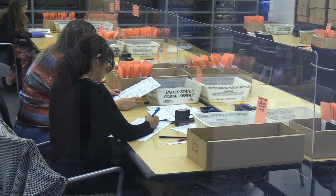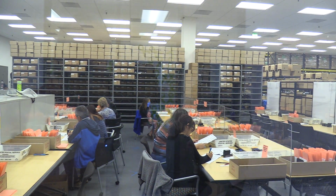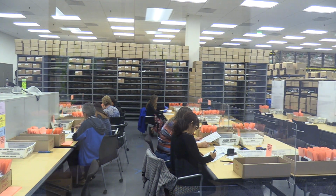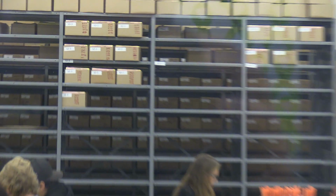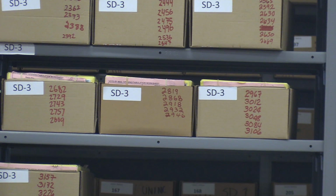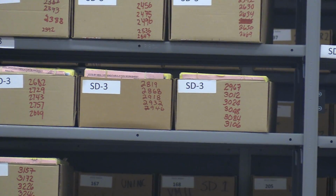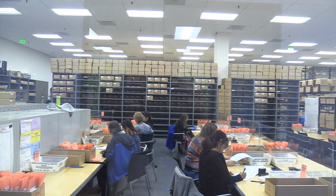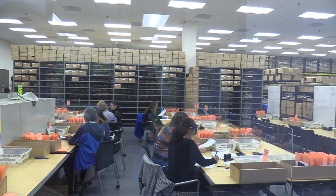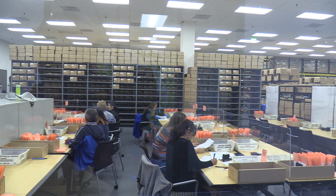Now, as you look back here in this room, you can see there they have a storage area. And let's see if we can tell what is going on there by just looking at the boxes. So that looks like the San Diego third district, and I can see they have precincts listed there. Those look like precinct numbers. They might be sorting them by precinct, which would be a big benefit for us because we would be allowed to be able to check what they're doing when it comes time to the 1% manual tally.